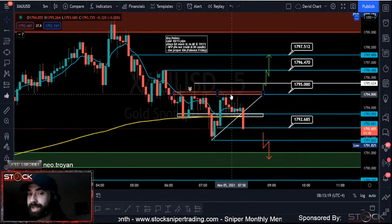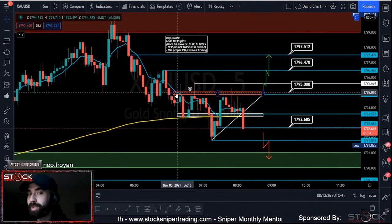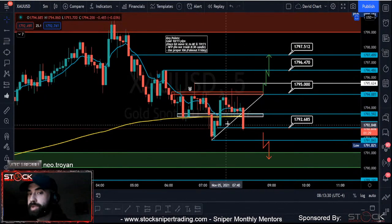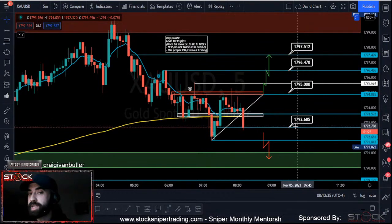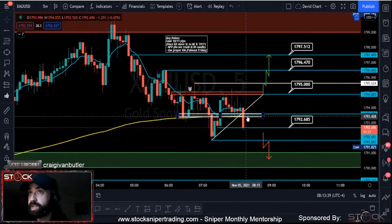Now finally the clear last resistance here was this short-term lower time frame supply area. You can see by the resistance of all the top wicks now pushing below that 5-minute uptrend, and we're going to see if it's going to hold that 1792.6 area or if it's going to start to reverse and continue. All right.